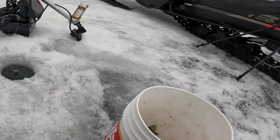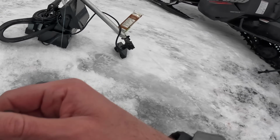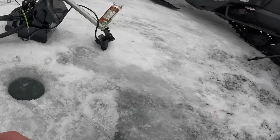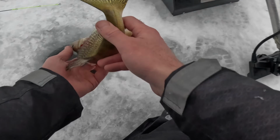He's had it for a minute. And that was not a hard hit at all. That was just sliding on in. That's why it's important to have a sensitive tip. This rod's got a good parabolic bend, and that's what you need for the dead sticks. Beauty. It's a good sign.